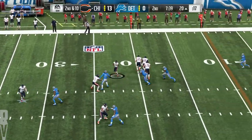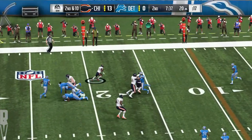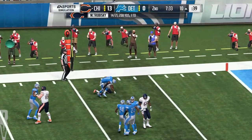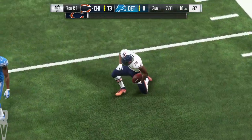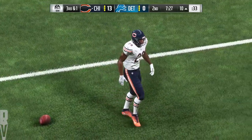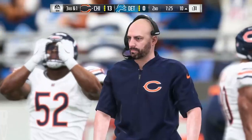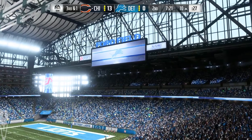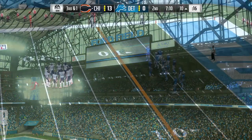Now it's Trubisky. The screen pass here to Cohen, and he's able to break one tackle, but then quickly brought down. But a nice little gain. Gives him 9 yards on the second down screen play. For a second there, I thought that might break big. Screen pass, looked like it was coming together, looked like there was an opening. Still, ended up with a solid gain.